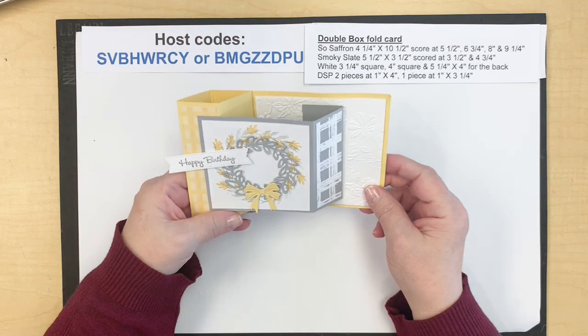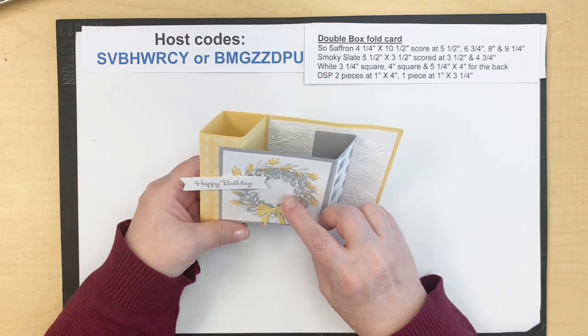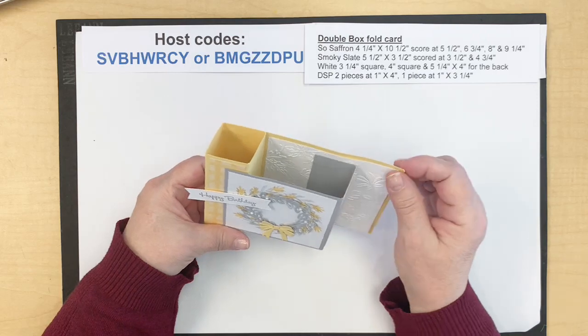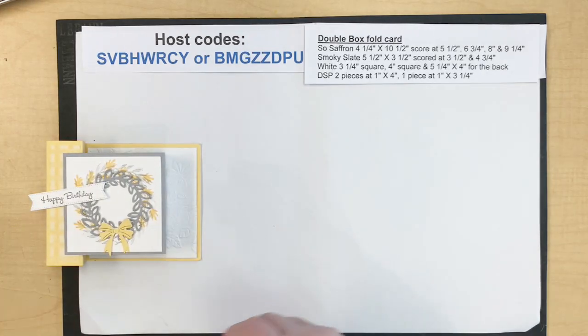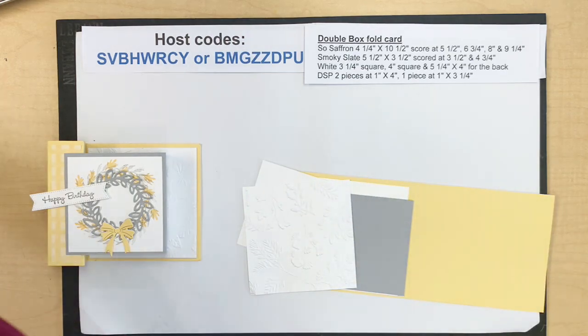The colors here, I've always liked gray with yellows. I just think it's soft, it's soothing. So this is Smoky Slate with So Saffron. Okay, let's get started. I've got the measurements here for you, and I'll get my parts and pieces out.